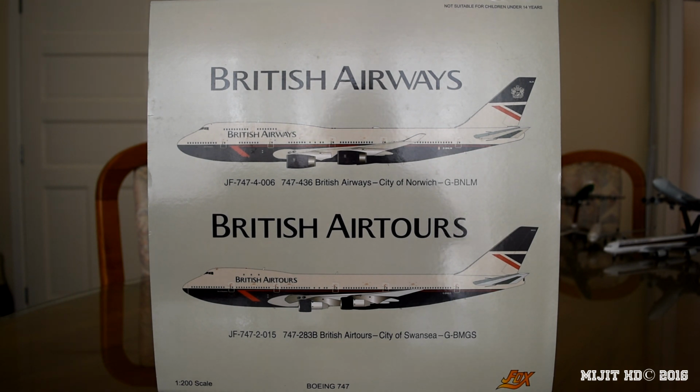So we have a British Airways 747-400 in the Landor livery by JFox in a 1 to 200 scale. JFox, if you don't know, they're kind of like a division, and they use the same molds as Inflight.